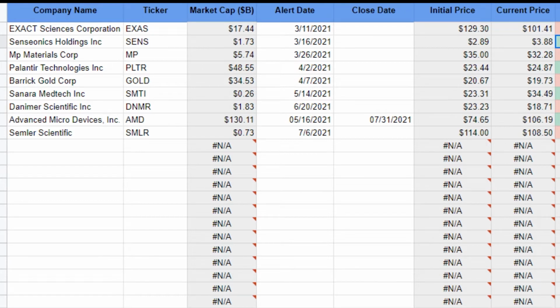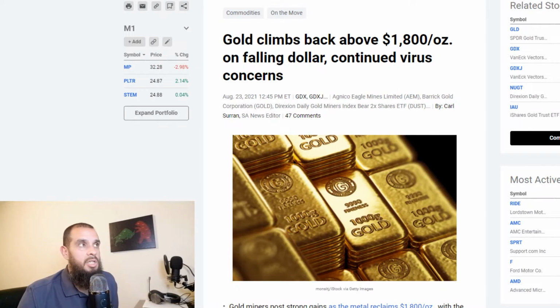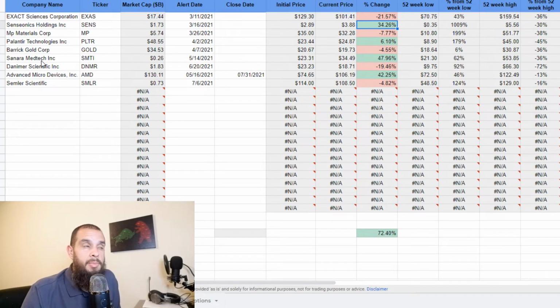Next ticker is GOLD, gold. This is staying in my portfolio. This is more of a hedge play. So we have gold climbing up above 1,800 an ounce. So you see the article here. This is why I picked gold and had it there for so long. I don't expect it to spike up. I don't expect anything. But if the dollar crashes and gold continues to climb like this, then this play will also go up.